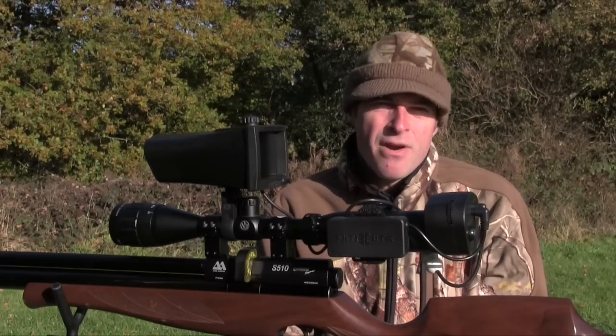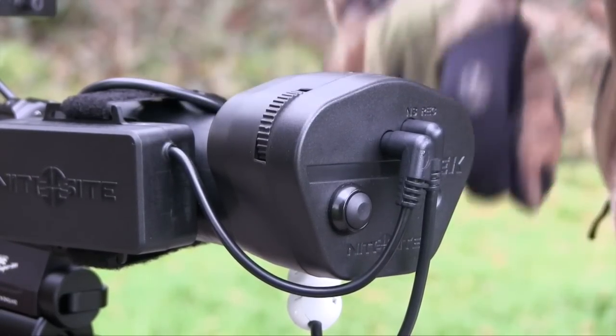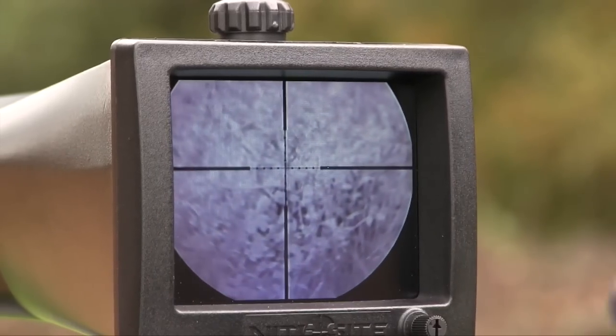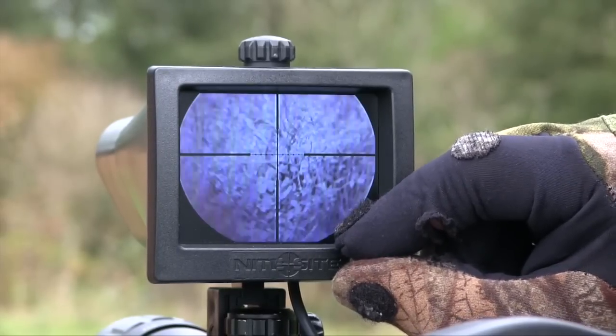The R-TEK camera features a very clever external focusing system. It's a lot easier to use than the setup on earlier models and means you can quickly get your crosshairs pin sharp on the screen. You can also adjust the brightness of the LCD screen by using the dial at the bottom of the monitor.